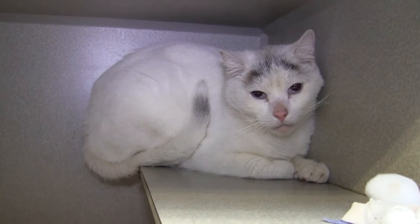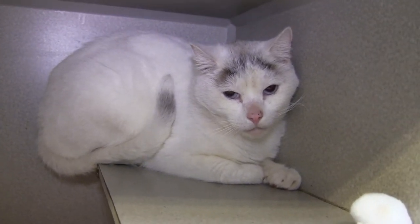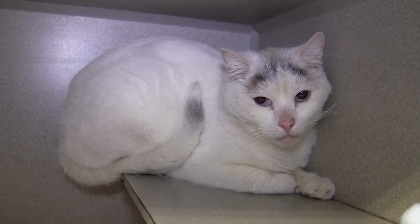Well, here's Joe just hanging out in his cage. The space you see there is the space that the cats get to live in. It's not a good situation when we have some cats here for 2 or 3 months. Can you imagine living in a cage this size, 2 or 3 months?